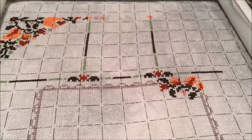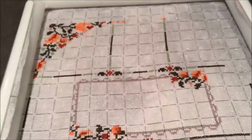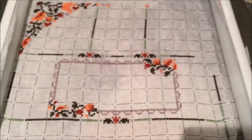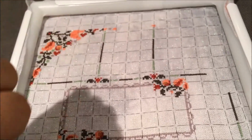It's the evening of Wednesday, February 22nd. I've been working on the Happily Ever After cell from Frosted Pumpkin Stitchery, and I've been working on this border here.